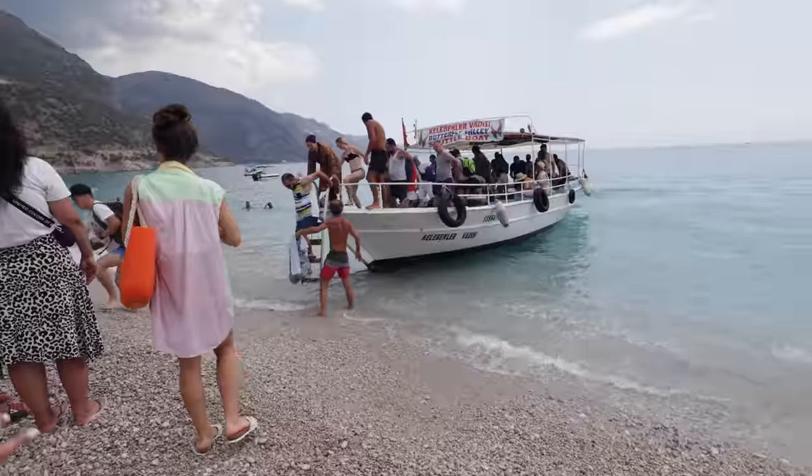But there is a second, much cheaper option, which is taking the public taxi boat, which leaves around 10 a.m. or 9 a.m. as well as 2 p.m. from the beach. So we're gonna take the 2 p.m. ferry over there, and then it takes us back here to the beach at Oludeniz around 5 p.m. That costs only 15 lira, which is like $1.50. It's pretty cheap, pretty affordable. So we're gonna just sit around and wait until the boat comes around, and check back with you guys then.